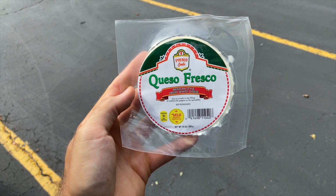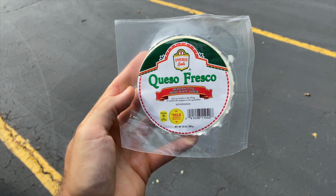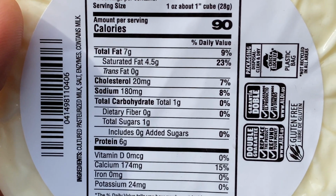So in the cheese section, you will find some Pueblo Lindo Queso Fresco. Aldi sells this 10-ounce circle of cheese for $2.45. And every serving, which is about 1 ounce or 28 grams of this queso fresco, has just 1 gram of carbs.